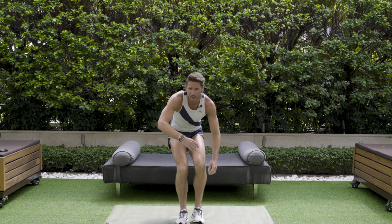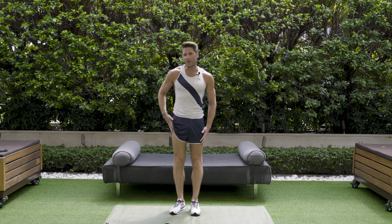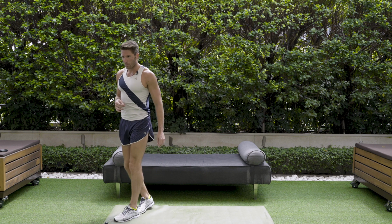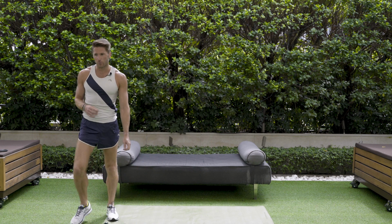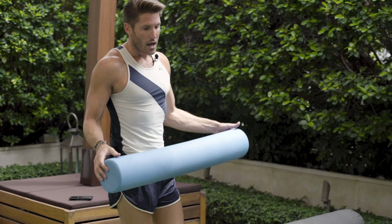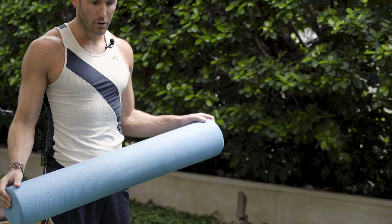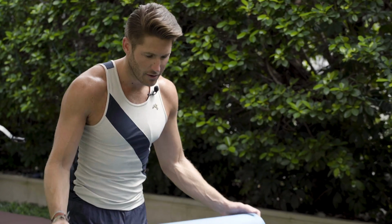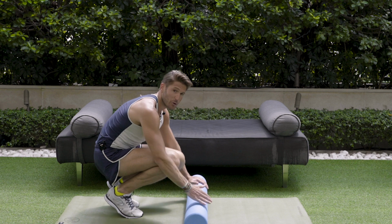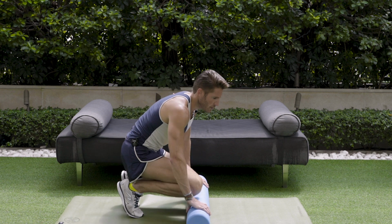And now we're gonna move on to, again, rolling out your IT band, which for me is always my biggest problem area as a runner. So what we're gonna do is take a foam roller, which the upper house has at the gym, but you can, again, do this without the foam roller or with. I prefer with. Put it down in the middle of the mat, and we're gonna do both sides again. Right leg, then left leg. And you're gonna wanna position it right at your hip.